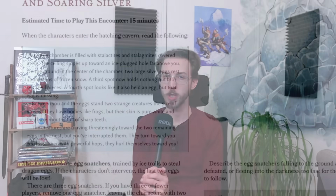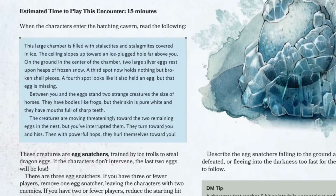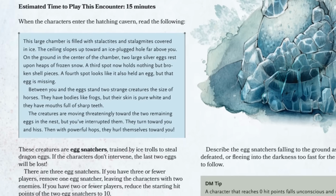Encounter 4 and conclusion, party fights some creepy monsters called Egg Snatchers. 2 strange creatures the size of horses. They have bodies like frogs, but their skin is pure white and have mouths full of sharp teeth. Then Mama Dragon returns for a fun roleplay opportunity and ultimately rewards the PCs with 1 little diamond each and permission to raise the baby dragon among people in the town of Pinebrook. Loot does not get any better than a baby dragon.